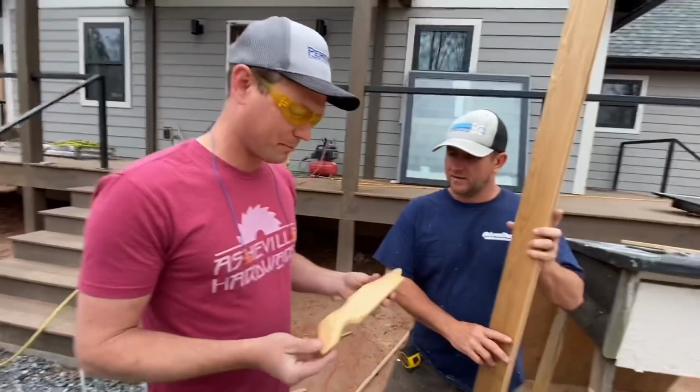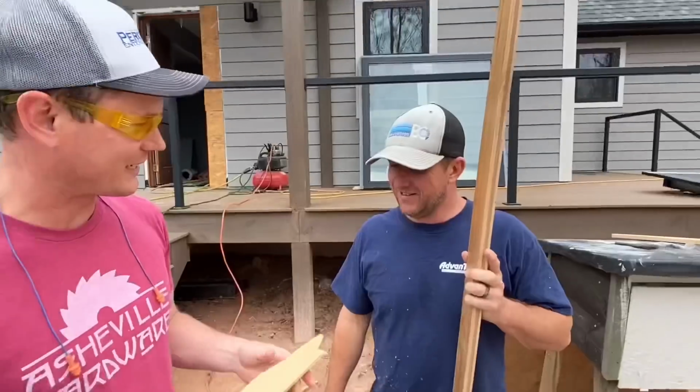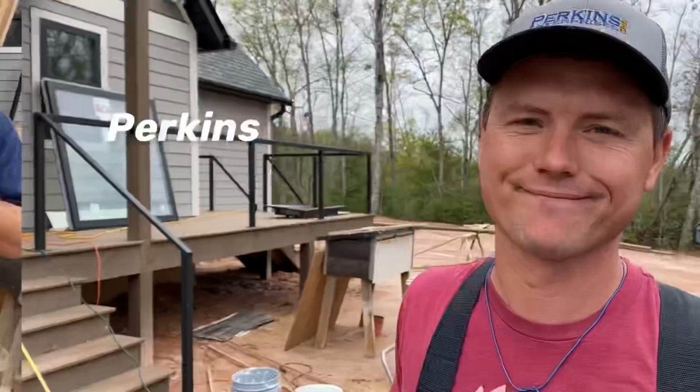You like using my homemade push stick? I did. It's like grabbing a fish. It just kind of does look like a fish, doesn't it? But it just fits your hand.